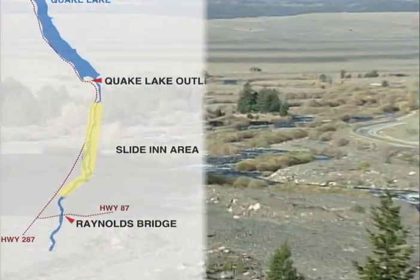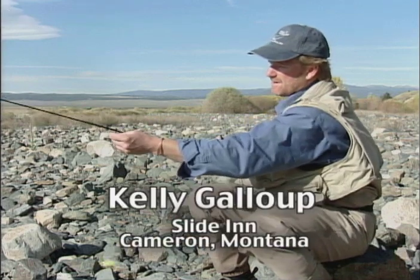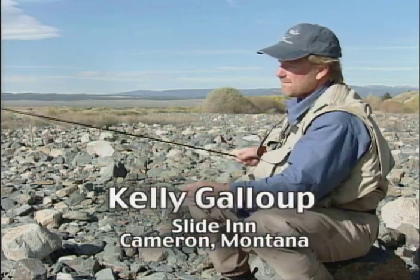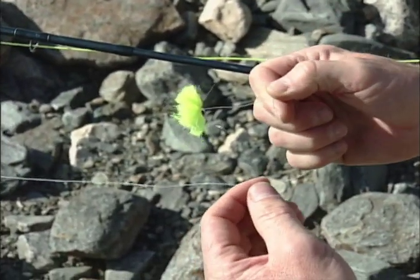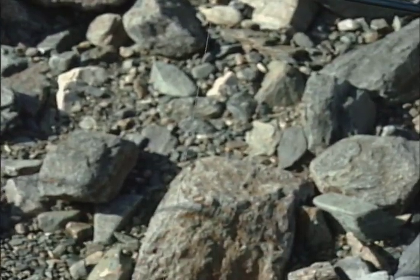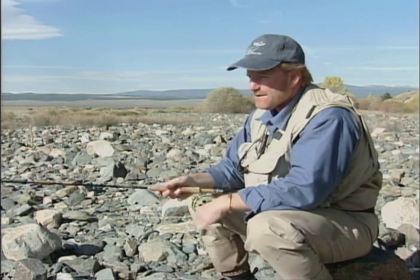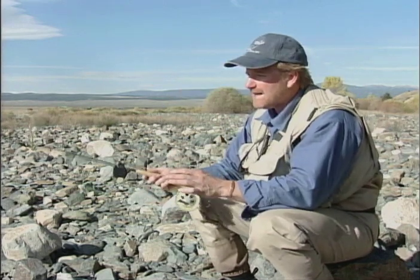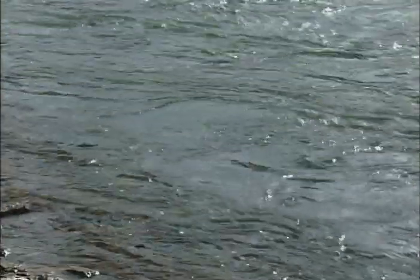I'm using a 9-foot 5-weight rod, and I'm still using a 2-fly system, but I'm going to a right angle system, which means I've tied in a piece of yarn, and then below that yarn I'm running straight 2X tippet to my split shot, and then a 2-fly system. I've even changed my line. I designed a line for this water. It's an indicator line. I think that's important.